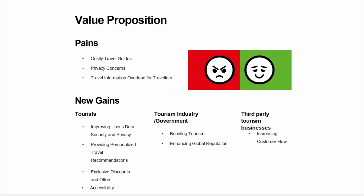We offer a range of key values tailored to tourist customer segments, addressing multifaceted needs. Travelers often face privacy concerns and information overload. However, our platform resolves these issues by providing personalized travel recommendations in their preferred language, along with exclusive discounts and offers.